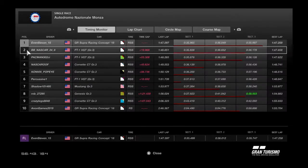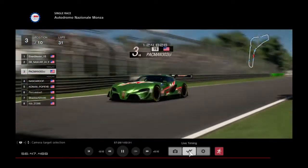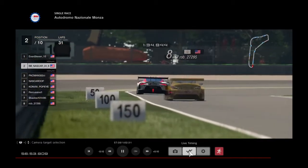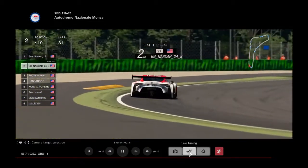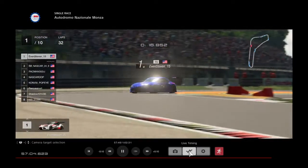Trying to chase down Bill, but 3.3 seconds at this rate, definitely not going to catch him. He's gaining only about maybe 2, 3, 4 tenths a second per lap. And with just 2 laps to go, that gap is not going to close. 3 minutes to go now.